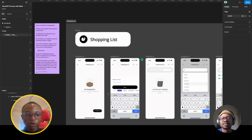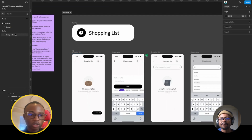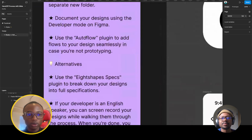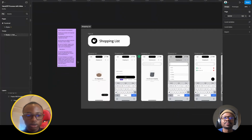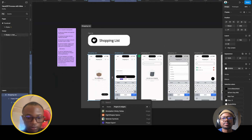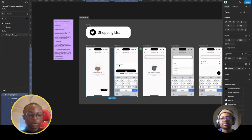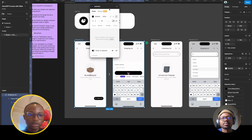Secondly, if I want to show them a flow, I just use a particular plugin called Autoflow. This is it, Autoflow. Just select your designs, go to plugin, Autoflow. Autoflow is actually very simple to use and it is very, very seamless. So let me use white instead.